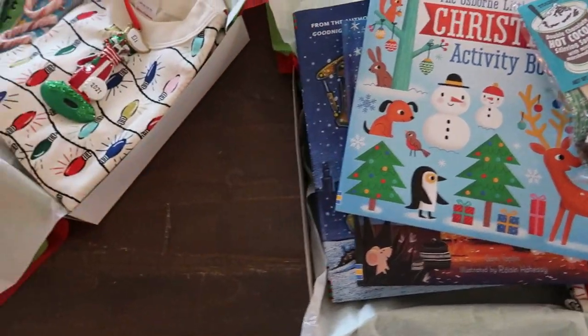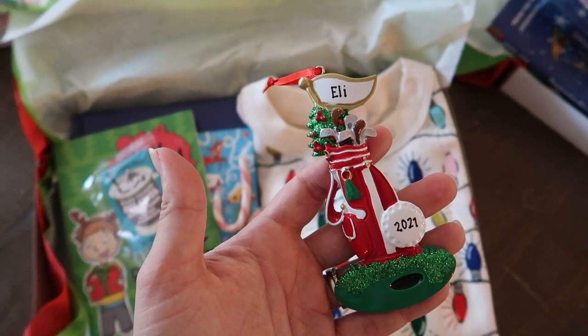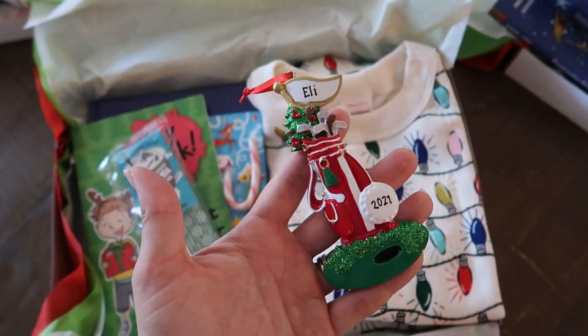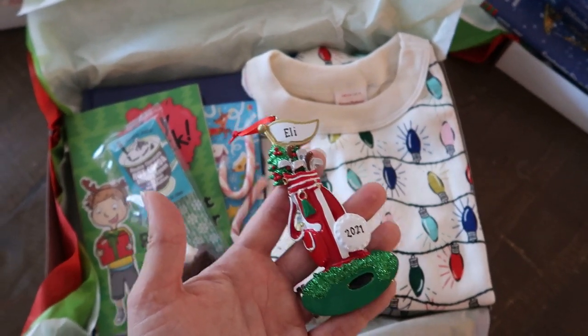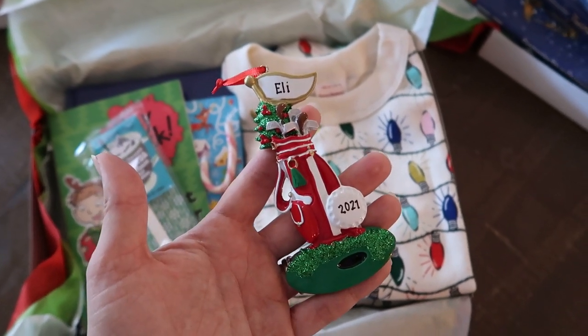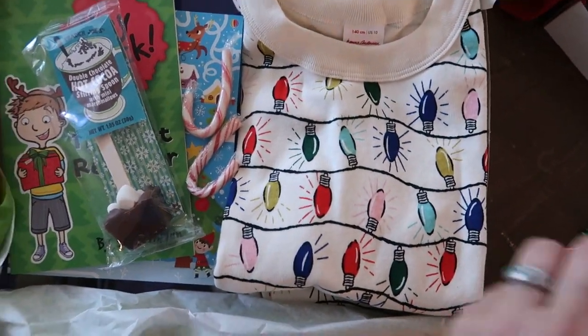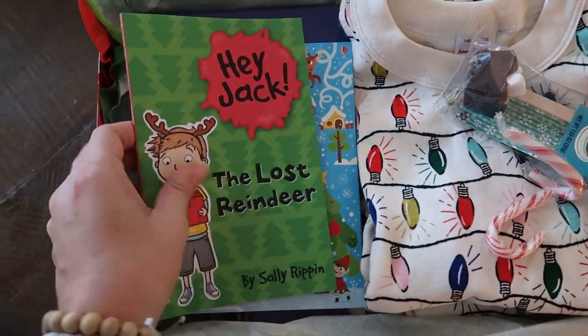Now, Eli's ornament this year is this little golf bag. It's actually the same colors as his personal golf bag too, which is perfect. He started golf this summer and he's been doing lessons all fall, and it is just his favorite thing in the world. So I wanted to make sure we remembered this. So this is his ornament. And then same deal, same pajamas, hot cocoa, etc.